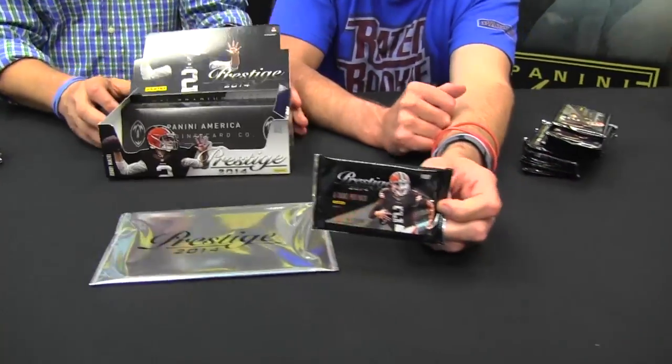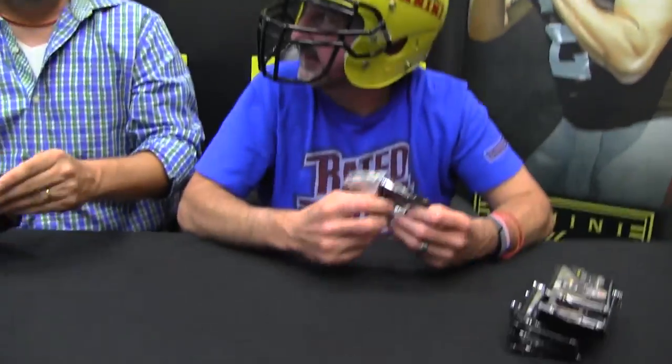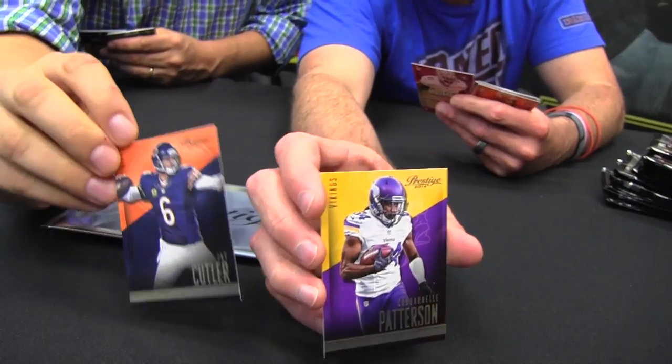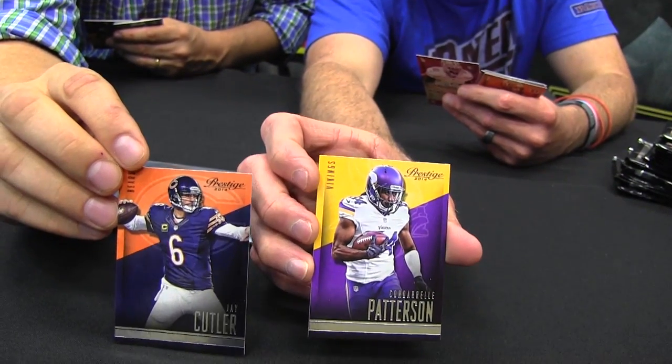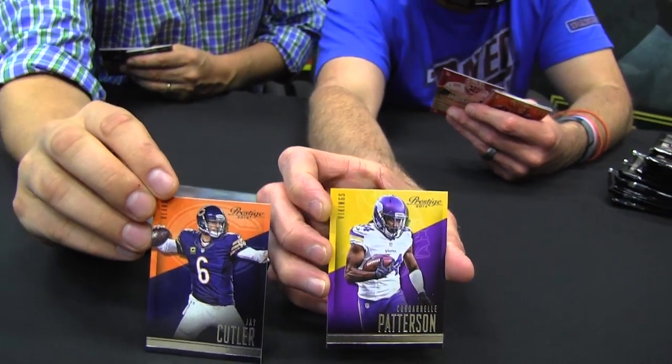Our newest Panini Authentic exclusive, Johnny Manziel, on the wrapper and the box. It's exciting. Quite a different base set design this year, too. Yeah, there's a change. Make sure we show that one, too. Cordell Patterson's the one that you should be looking at with the bold team color base design.